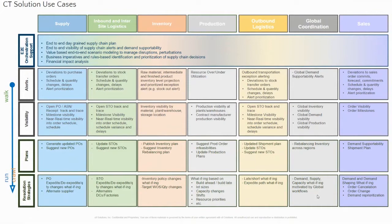So these are expedite, de-expedite POs, alternate supplier, right? Similarly, expedite, de-expedite STOs. You can source from alternate factories or alternate locations like DCs, right? You could change your inventory policies. You could, in your factory, run extra shifts, right? You could build ahead or build late. You could conduct demand shaping activities, for example. You may have surplus of one item, you may want to push, and so on and so forth. So those are the various things that you can actually execute in resolution strategies.